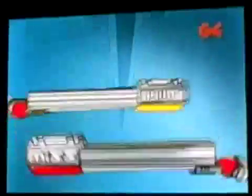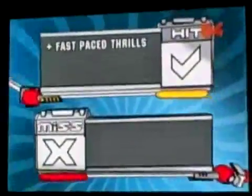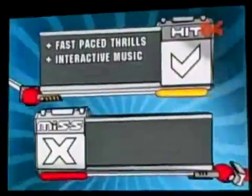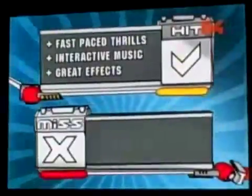All right. On the positive side, we like the visceral, fast-paced thrills in the game. We like the interactive music in the game. And we like all the extra little flashy bits. The dust effects, the taillights, and the collisions are awesome.